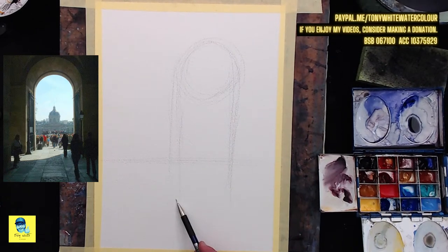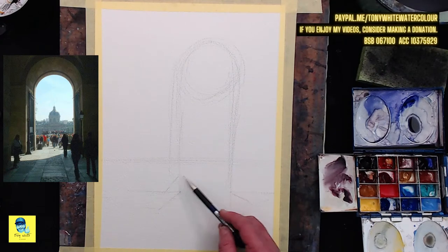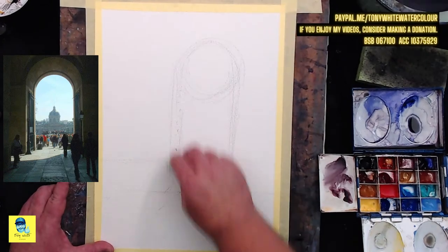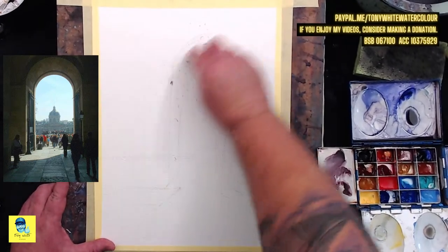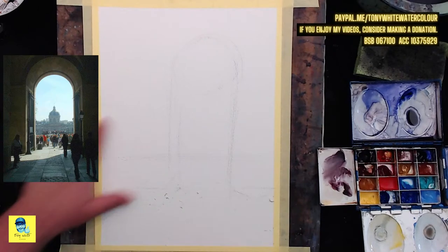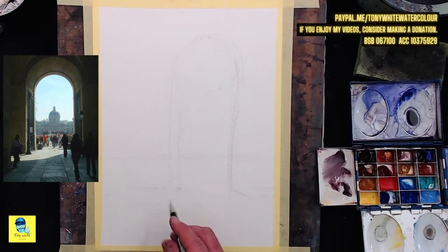And we'll go. It doesn't matter there. Yeah, let's go there actually. I'm going to establish where the floor is. That's all, don't worry about that. Let's get a rubber out. That's all good. We've got the rough shape there. That's all we kind of need there at the moment. So we'll straighten things up in a second.